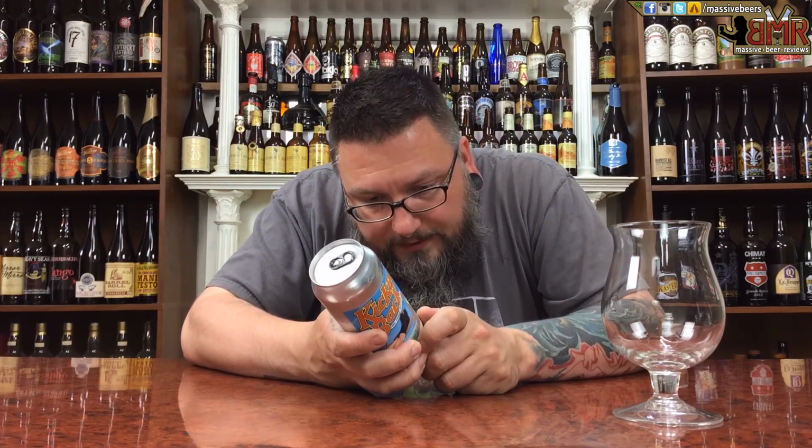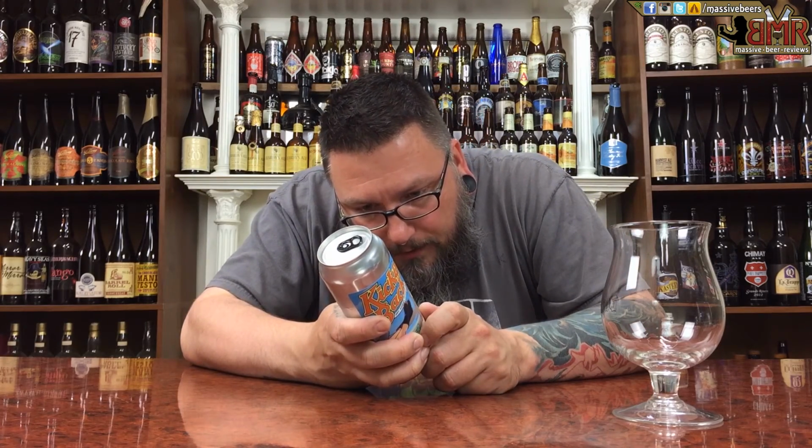So here we go. Next up we have Kickin Back Dry Hop Session Ale from Wellington Brewery. This was gifted to me by Wellington from the Alabama Beer Fest. Thank you very much, Wellington, for giving this to me, and I'm super excited to give it a whirl. I think I had this at the fest. I might have been a little bit tipsy towards the end of the night, so probably wasn't a fair assessment of what I thought then.